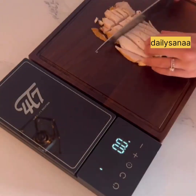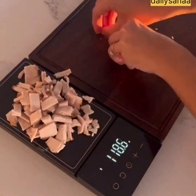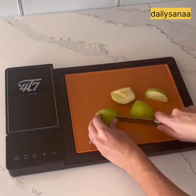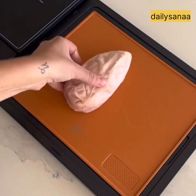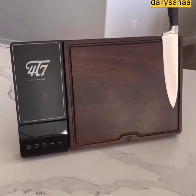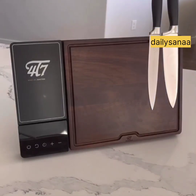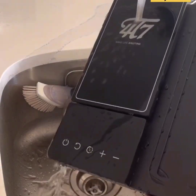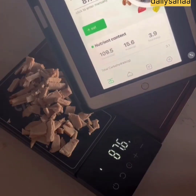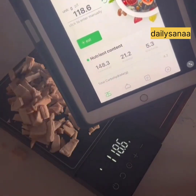This 7-in-1 cutting board has so many cool features like a built-in weigh scale, a premium walnut wood slab that's removable and reveals another cutting board that doubles as a defrosting tray. This tray thaws frozen foods 6 times faster and has a grinder for garlic, a vertical stand for display, and a magnetic knife holder. It's completely waterproof for easy cleanup and washing. It has a kitchen and cooking timer, and it connects to an app that gives you nutrition information based on the weight of your food.